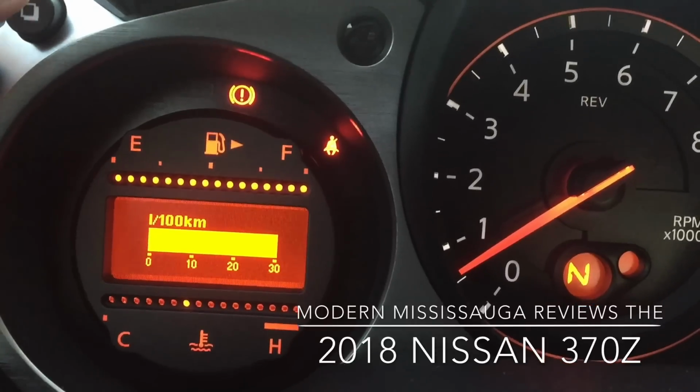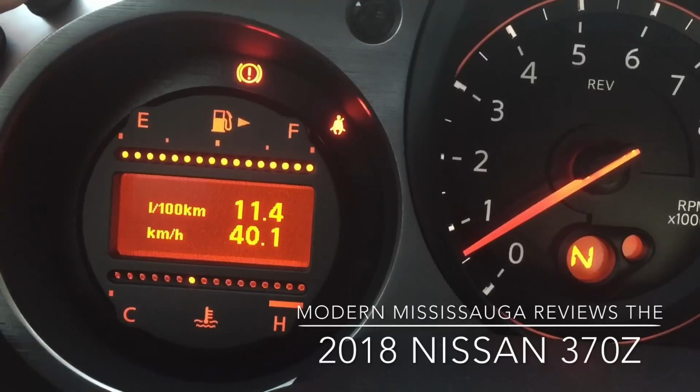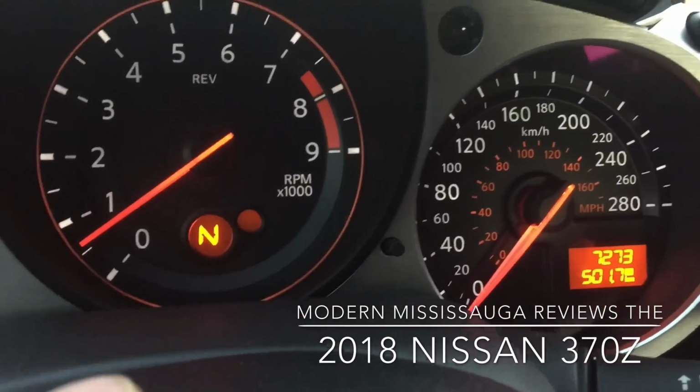And your warnings, your current liters per 100 kilometers. I'm parked, so that's why it's way high. My average is 11.4 over 500 kilometers, and my average speed 40.1, and we're back to normal. Your revs right up front.